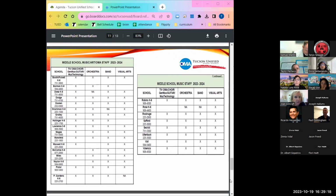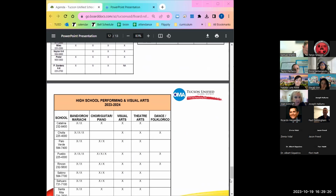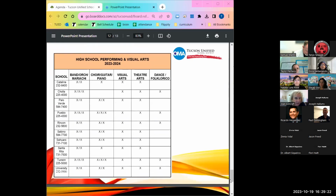And this is the high school piece. Once again, we don't really fund that, but we support that in many ways. And you'll see that we have band, orchestra, and mariachi in that first column, and you'll see it as you read across, bringing in the theater arts program and dance and folklorico where the schools are actually wishing to have it, and where the students are requesting it.